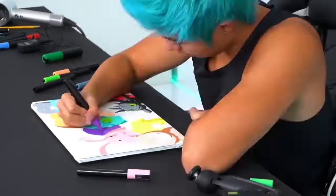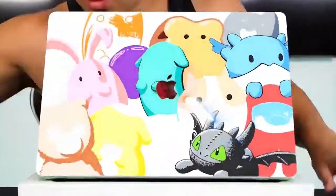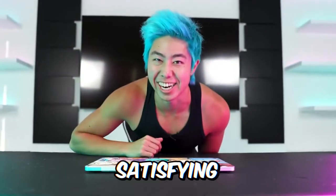Just to be safe. But I don't want to show her MacBook yet, so she's gonna have to wait until her music video shoot to get it. Almost done. Satisfying. Let's box it back up. I hope I don't land on red.